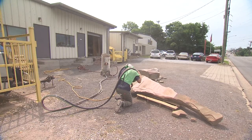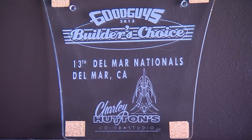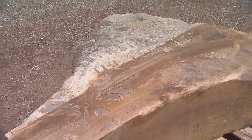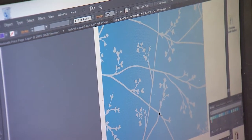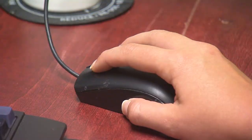The work starts with a dream, the client's vision. Is it something as simple as etching on an award, or someone's wine cellar door? Perhaps it's a rock on someone's property. Karen's team works very closely with their clients to determine definition and dimension. So identifying obviously their needs and ultimately their vision of what they would like it to look like at the end is our job, and that's one thing I enjoy the most, is identifying what it is they would like to see ultimately come to life.